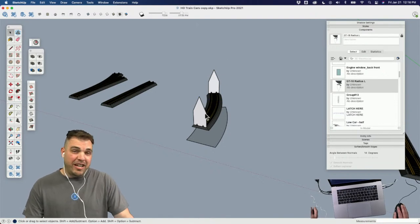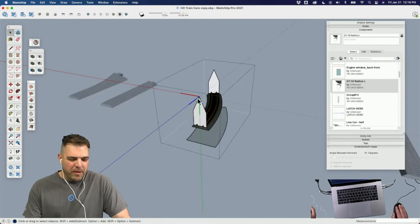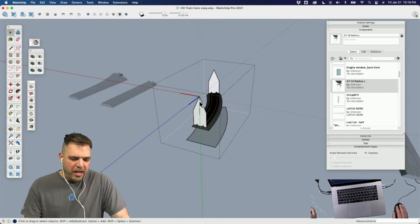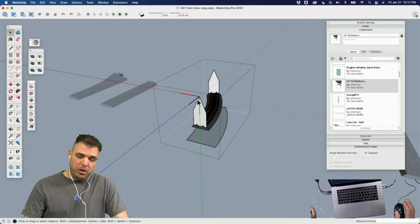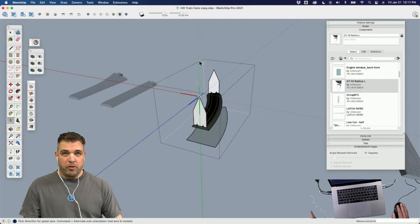In my experience, I rarely get this right out of the gate, but what we can do is edit this component and say, okay, it was turned upside down, so let's try leaving the red and the green axis in that direction, but we want to flip the blue. So I'm going to right click on the axis, say place, click once, put my red this way, and stick green up this time.